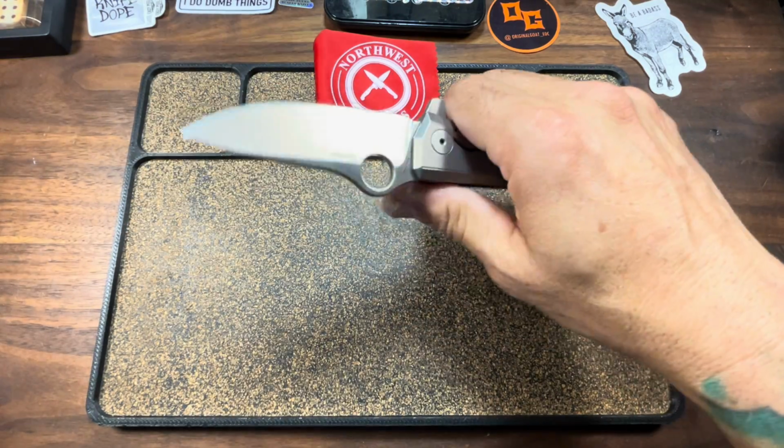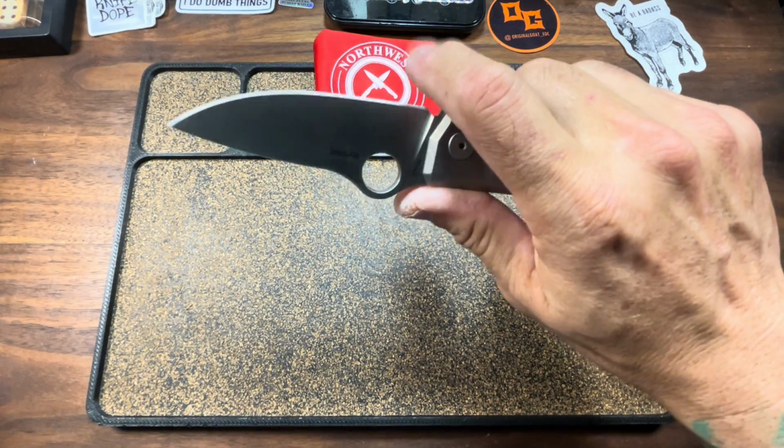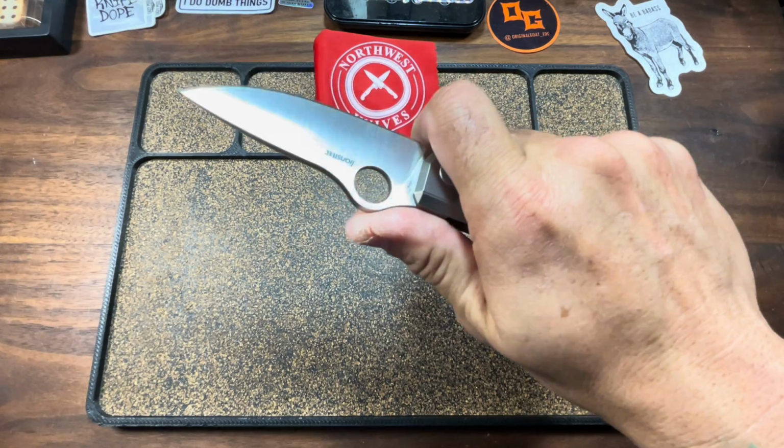Feels great in the hand. No hot spots, you know. Would have loved the spot to choke up, but you can always do that trigger pull.